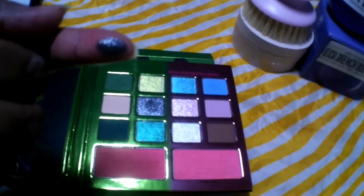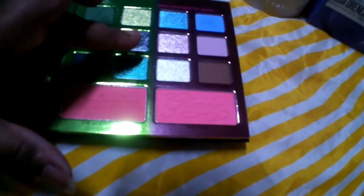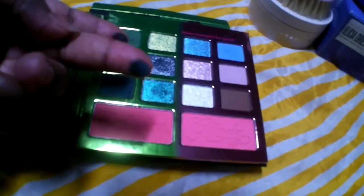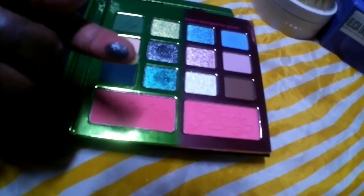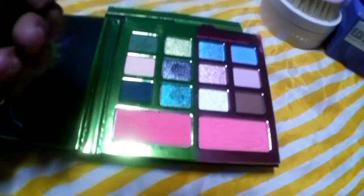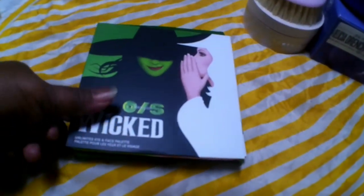Isn't that pretty? That is so pretty. And what color is that? It's Flying Free. Alright, let's try this one. Elphaba, I can't make out the name. That green is gorgeous. Isn't that just so pretty? Oh my goodness, that is so pretty. These colors are popping. Look at that. Wow, that is pretty. So glad I picked this up. I'm surprised it isn't sold out. Really pretty palette.